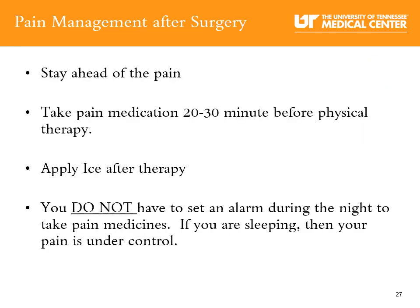To help manage your pain at home, stay ahead of the pain. Take pain medication 20 to 30 minutes before physical therapy. Apply ice. You do not have to set an alarm during the night to take pain medication. If you're sleeping, then your pain is considered under control.